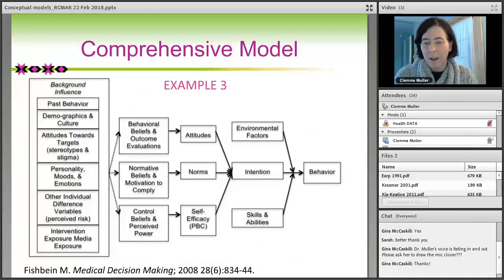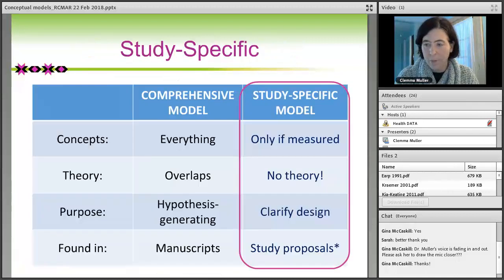Here's another model. This is the integrated predictive model of human behavior, or something like that. And the same thing again. So this is a comprehensive model, and it's designed to inform a specific field of study, but not necessarily a single research project.